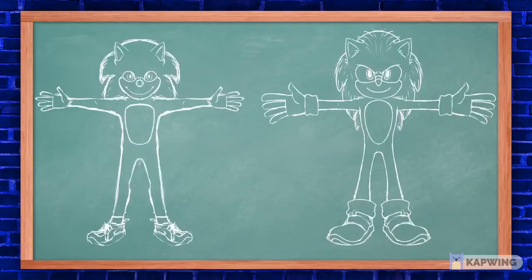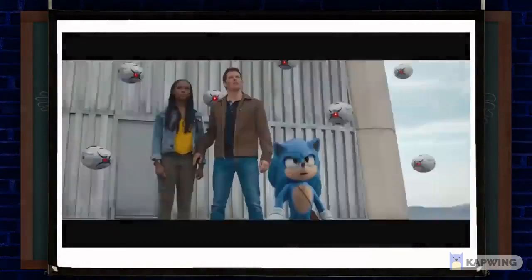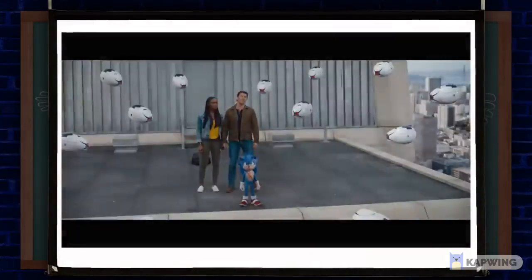His size wasn't altered at all as far as I can tell, but it looks much more natural with the new look, so it didn't really need to change. It's the only thing that didn't change, really.